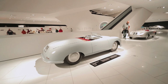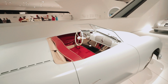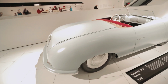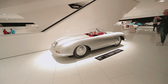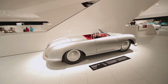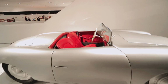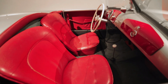Check out this timeless beauty here, the Porsche 356 #1. This is like showroom new right here. This is so cool. And the baby blue finish on it is awesome. Here we've got the Porsche 356 #1 Roadster. Love the color on it. This is like James Bond status right here. This thing is amazing. I love the color on this. And once again, check out that interior. Wow.